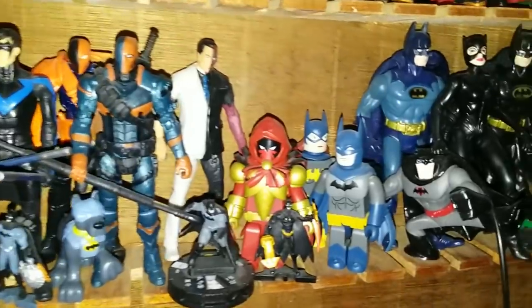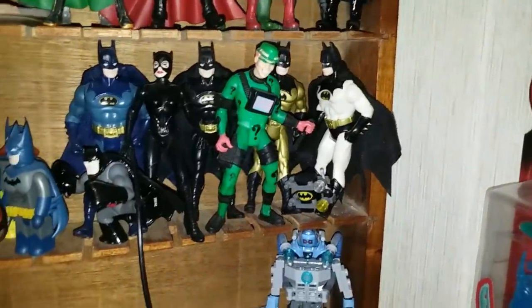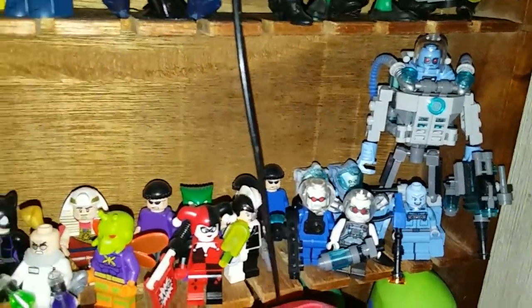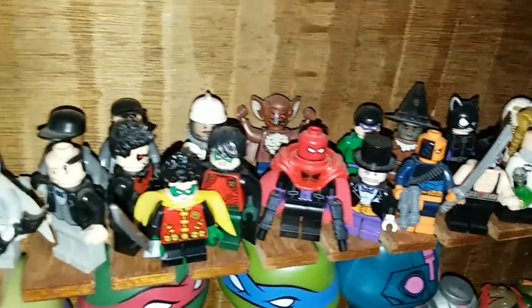Transitioning into some more Kubricks. Transitioning into some 4-inch Batman from the Keaton movies. Well, except Riddler isn't Keaton, but whatever. Then Lego Batman. I have all the Mr. Freeze minifigs I've ever made. And I don't have all the characters I want for Lego Batman, but I have a lot of them. Lego Batman's one of my favorite Lego themes, so I've kind of wanted to keep with it a bit.